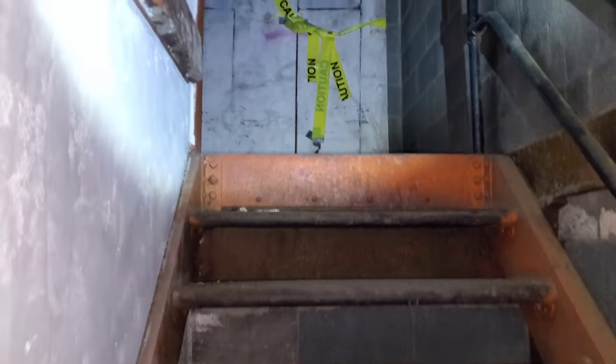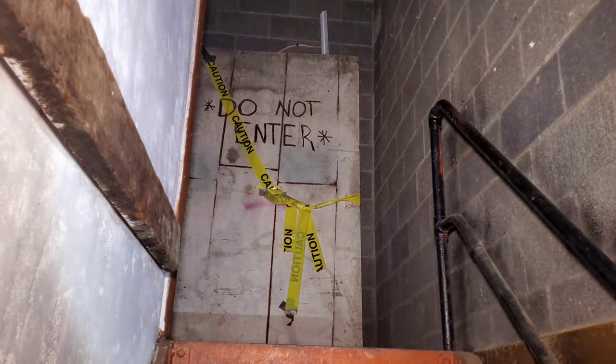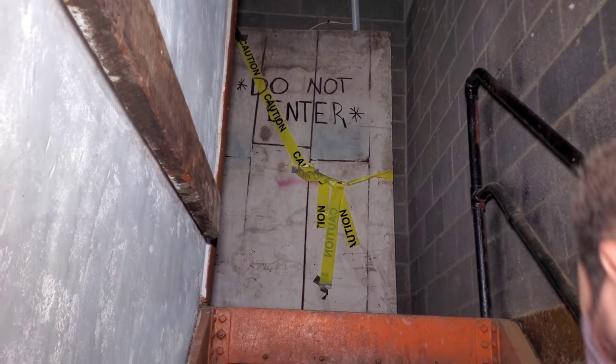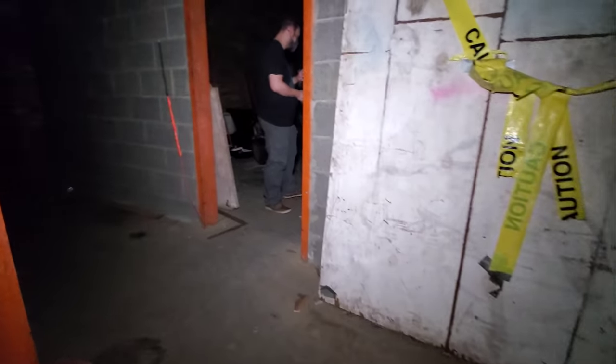Do not enter. Yes, sir. Wow. Okay. I'll let you go. Lead the way. Let's go up to the top of the steps. You're almost there. Whoa. You're gonna like this. Oh, look how old that is. That thing is ancient.